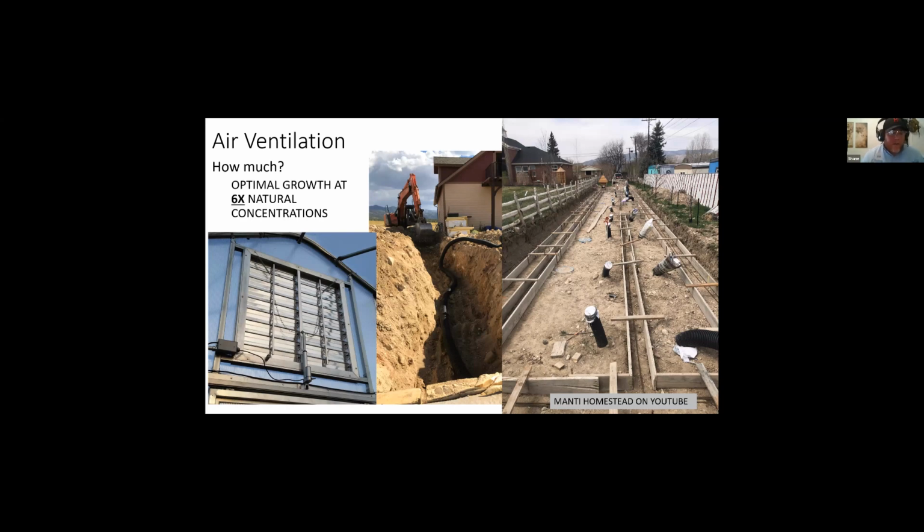So, and there's caveats to everything, certain soil types transfer heat better to the pipe. There's a whole lot of science that goes into that. But at the end of the day, the more air you have, the better the whole greenhouse will function.